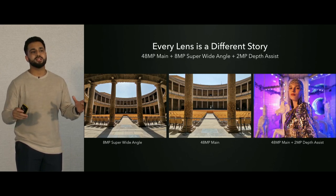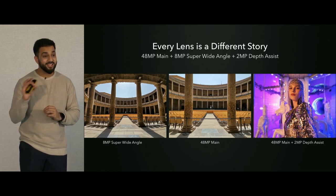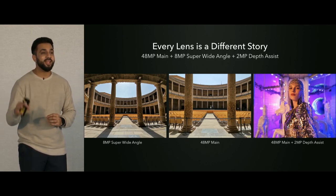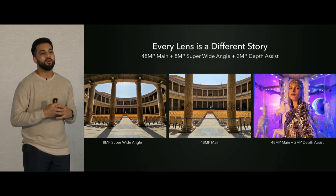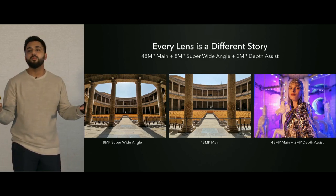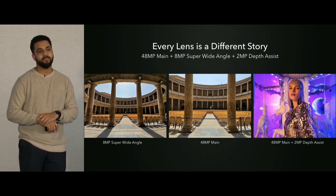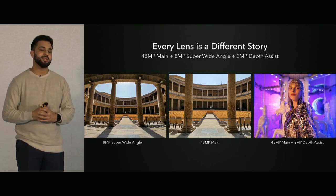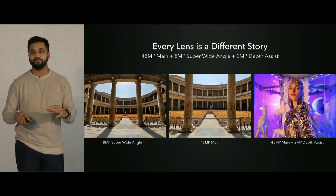But the overall lenses as well, they give you variations, and each one lets you tell a different story. So you've got the 48 megapixel main when it comes to getting the crisp photos. You've got the wide angle 8 megapixel when you want to capture even more detail than before. And then you can combine the 48 main with the depth assist lens to give amazing portrait photos with a bokeh.